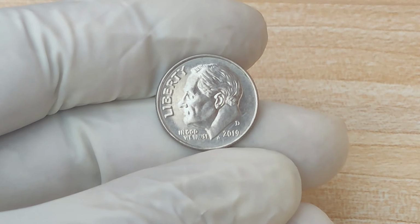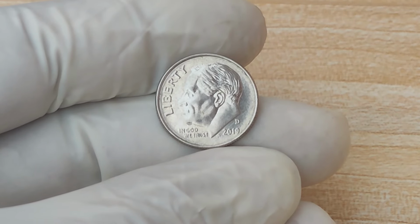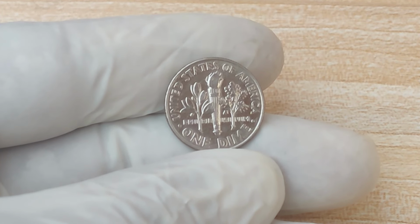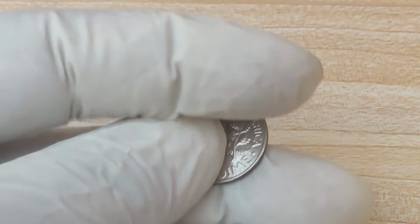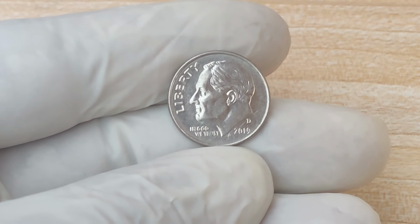It features the Denver Mint mark, which indicates it was produced at the Denver Mint, one of the few locations in the United States that mints coins. But here's where things get truly exciting. This particular coin has been struck using both a penny die and a dime die. So, how did this happen? And why is it worth so much money?